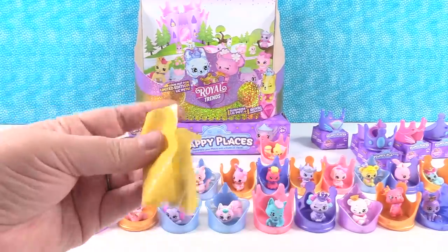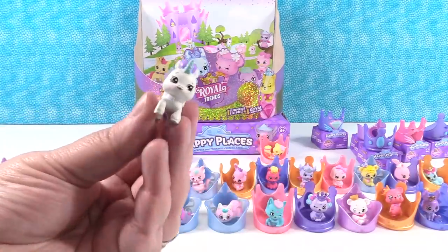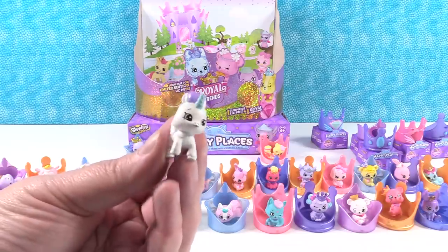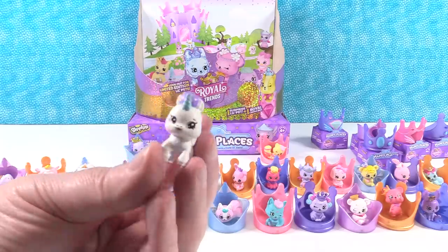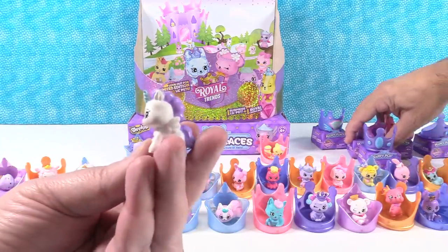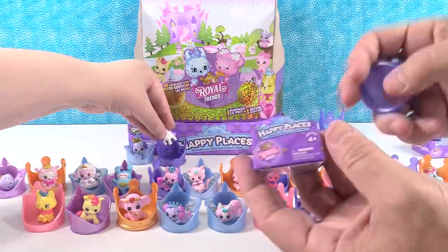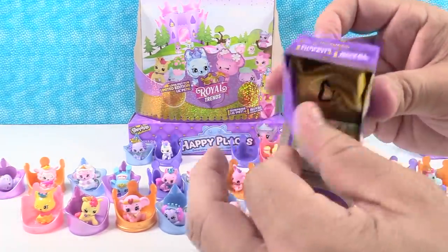Let's see here. Ooh, I got one. Oh, awesome. You have a unicorn. You have crystal wings. Paul thought I had a limited edition. He wasn't looking for a second. Yep. It's a little unicorn. It's Rarity. It's white with purple hair. It kind of is like Rarity. It's pretty funny. Okay. Next up for me.